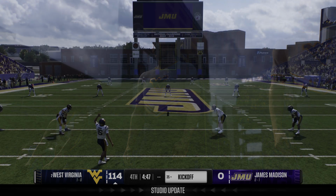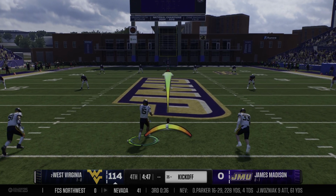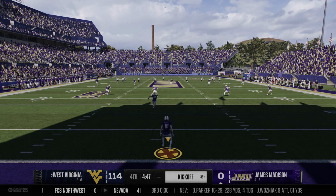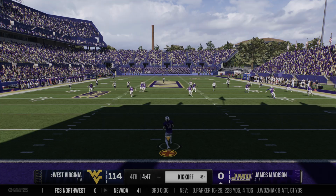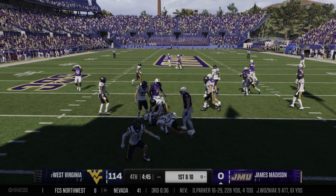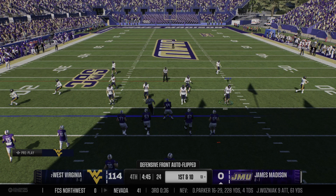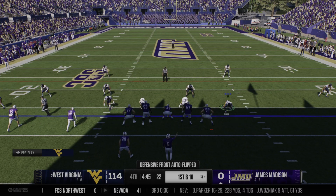Let's go to the studio now and check in with Kevin Connors. Kevin, what do you got? All right, guys, a little update on what else is happening in college football this weekend. Nevada is dominating this one thanks to an offense that's done whatever it's wanted since the opening kickoff. And your James Madison team will take over. First and 10.